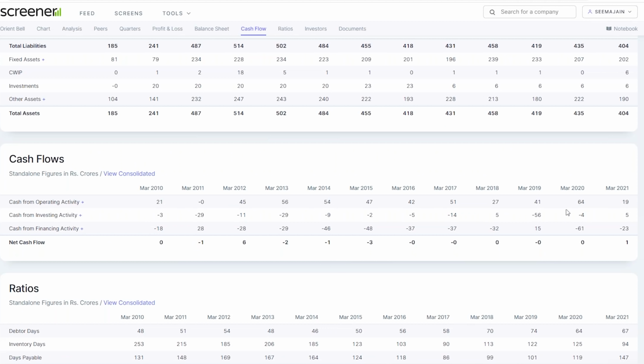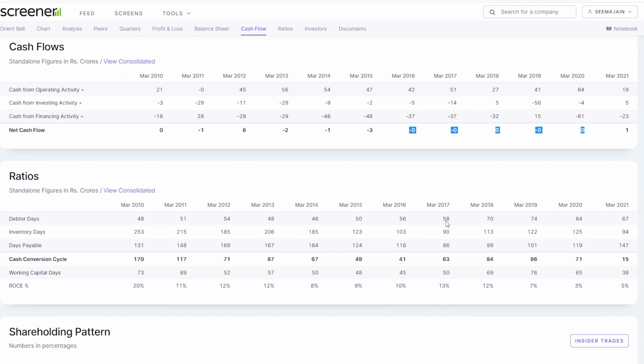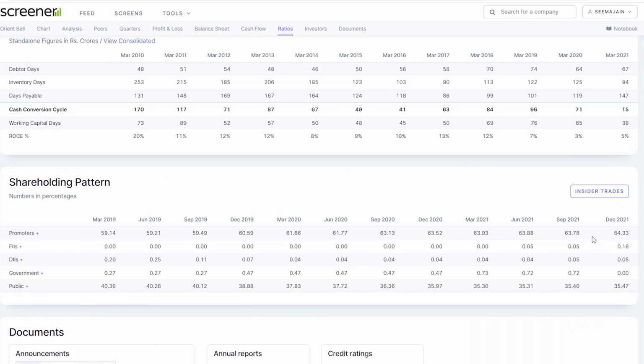And the cash from operating activity, right? If you see, they have cash from operating activity in every year, right? Net cash flow could be a challenge for the company, but on a year on year basis, they have generated cash from operating activity. Now, after that, I want to see what is happening to the debtor days. If I see from 2018, 19, 20 and 21, the debtor days have gone down, right? Now, also I want to see what is happening to the promoters' stake. Promoters have increased their stake, right?